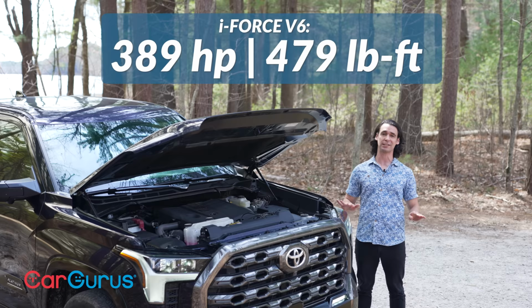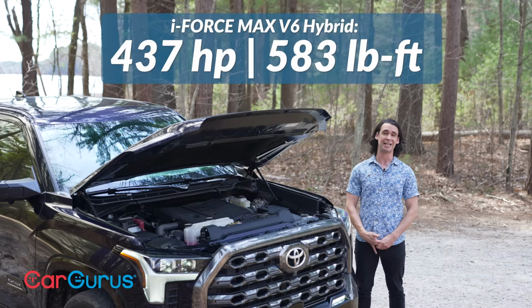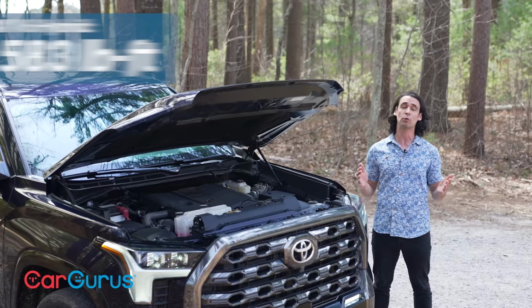The iForce Max, that's a hybrid. So you get an electric motor and a nickel metal hydride battery. That's the old tried and true battery that's been running in New York City taxi cabs and Priuses all over the world. So it's very, very reliable. Unlike lithium ion, which sometimes has its issues in the cold, this one's very reliable and you get a ton more power and torque. But no matter which one you choose, you're getting a Tundra that's very capable and without any V8 or 4-cylinder options like the competitors.